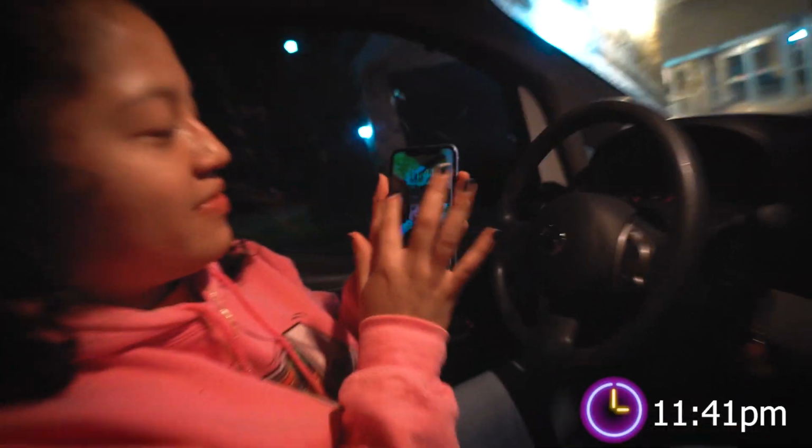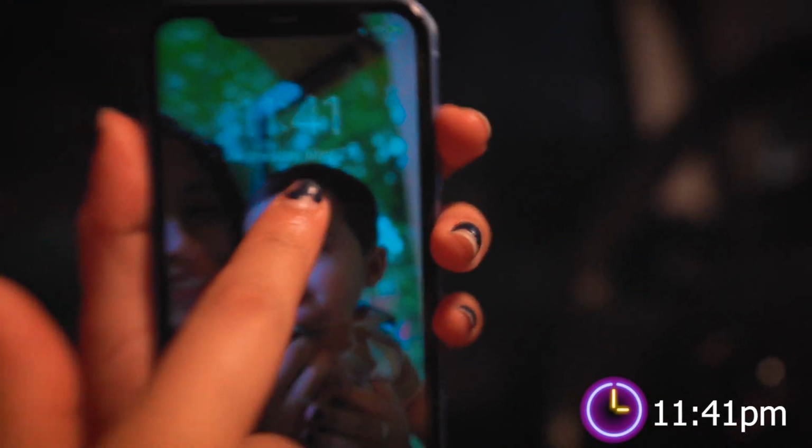All right, so here we are at the motel. Look, show them what time it is right now. Just so people know, we never stop working. Look at this. Almost 12. Almost 12 p.m. right now, almost midnight.